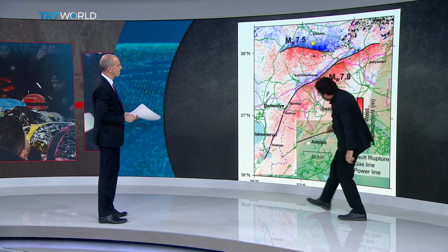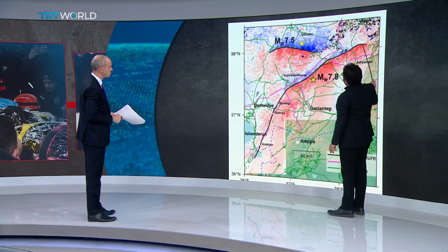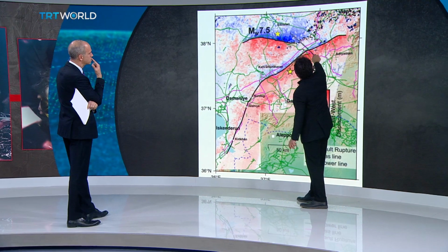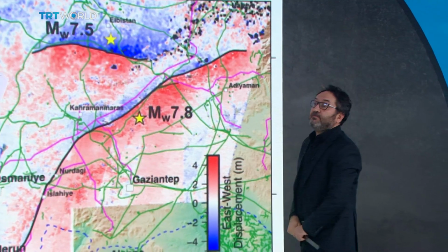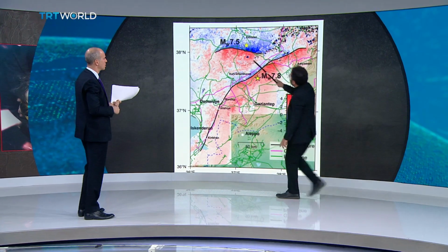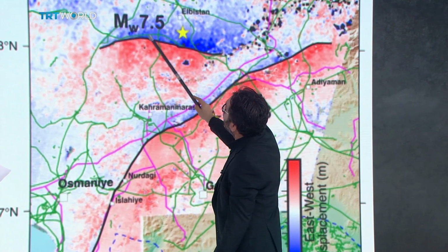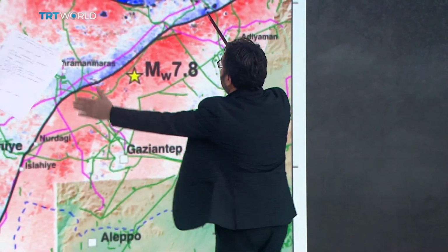So the rupture ended here near Kırıkhan and all the way to Çelikhan here. This is not drawn here, but the edge of this blue patch goes up to here. This is near Malatya. That's the second earthquake that happened 9 hours after. That's right. This black line is the surface rupture. It goes from Malatya to here. Elbistan is somewhere here. But this is 300 kilometers, by the way, and this is 150 kilometers.